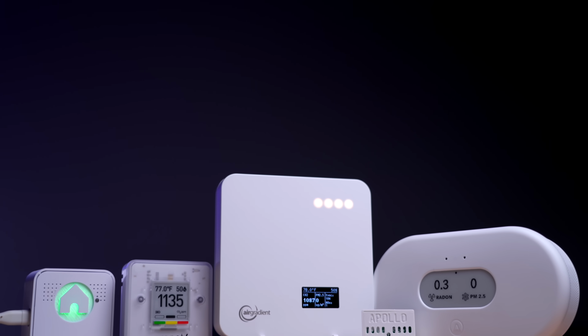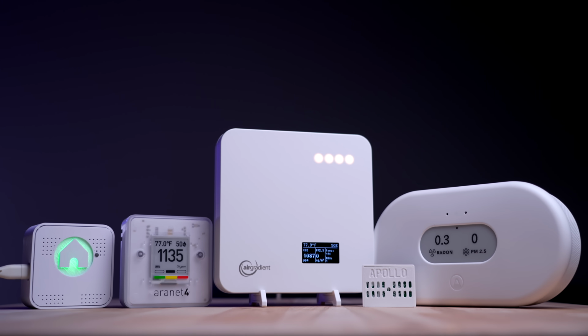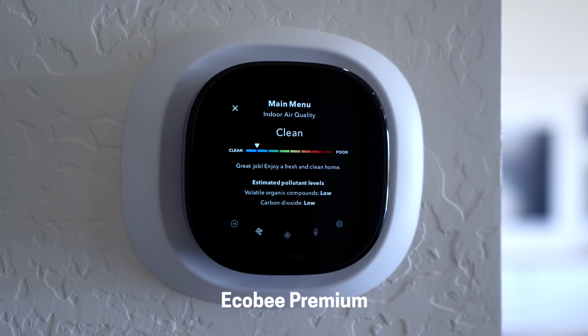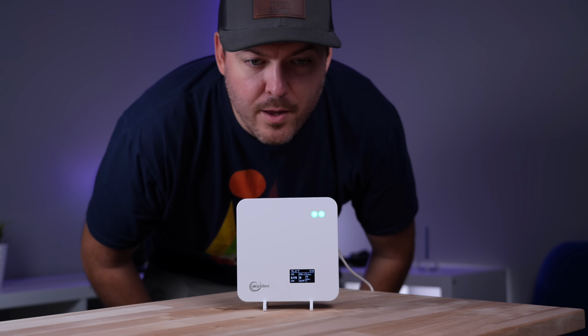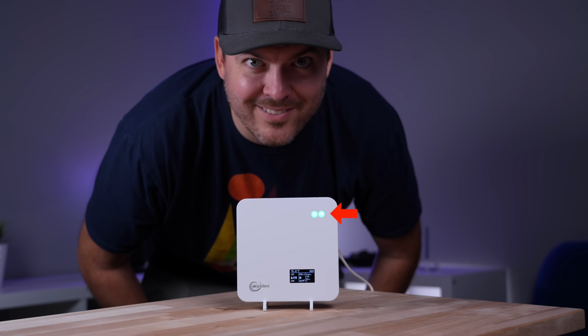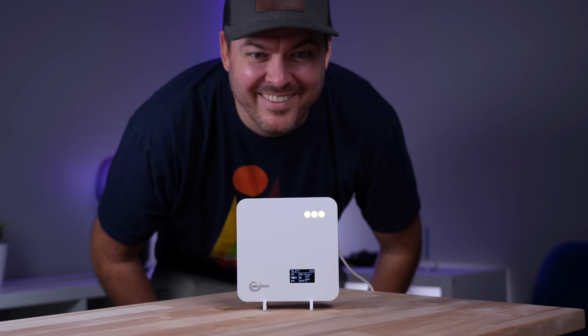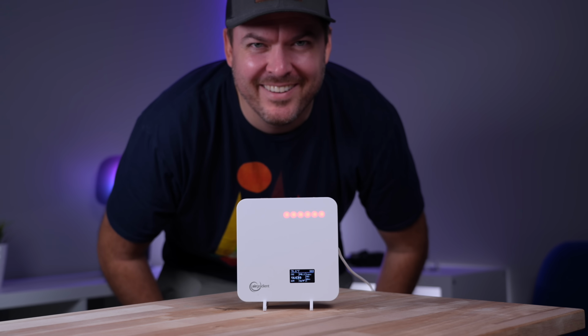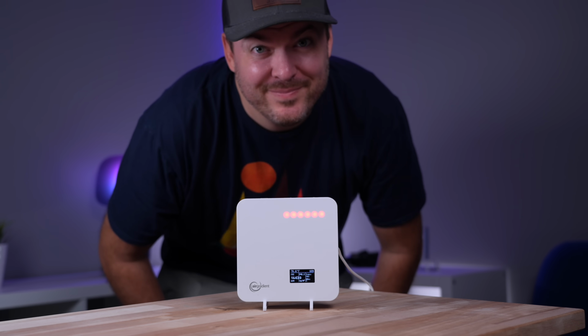I've been trying out a bunch of different air quality sensors, and 6 of them can monitor CO2. That's the Arent 4, Air Gradient, Apollo, Airlytics, AirThings, and ecobee Premium, which is different than the rest because it doesn't start with the letter A, and you can see how fast these sensors can detect the CO2. I promise that poor air quality reading is just extra CO2 and not bad breath. Guys, I promise. Seriously. All those 6 sensors integrate nicely into Home Assistant for automations, and I'll share which sensor I recommend buying at the end of the video.